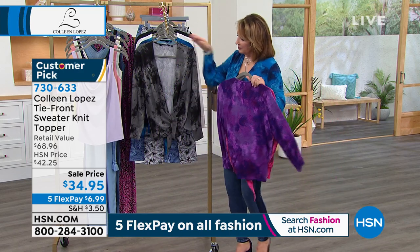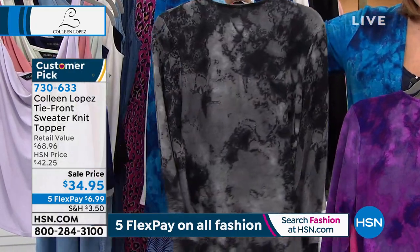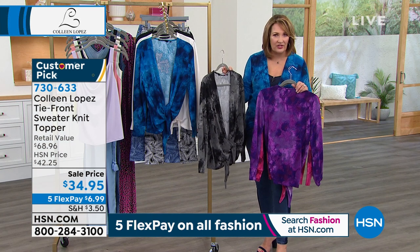That was the pink. Love the black. This is the black tie-dye. Again, you'll see it looks like granite or marble or stone or rocks. I mean, there you can see, I had it on with a leather legging and a bootie, but this is something you'll just wear with anything. Your jeans, your shorts. I love it over a jumpsuit. I love it over anything sleeveless.